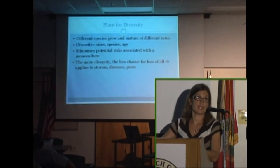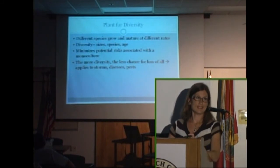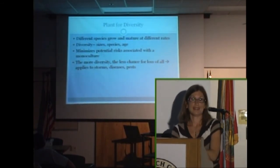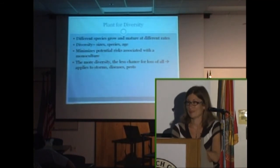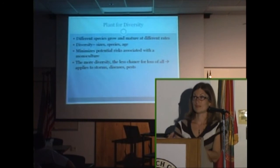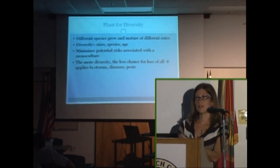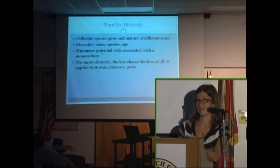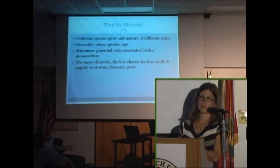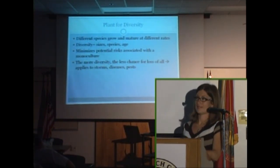As far as from a disease perspective, say you have 10 oaks on a property and some disease comes in that attacks oaks, and you're left with nothing once that comes through. If you have 10 different species of tree and only one of them is an oak, you only lose one tree when that disease hits. So it's good to keep things diverse, and it really reduces the chance of losing everything in your landscape.